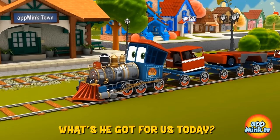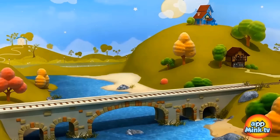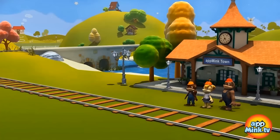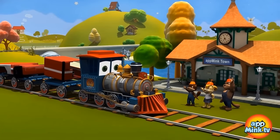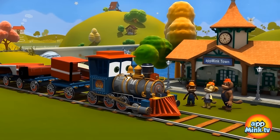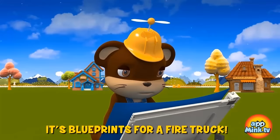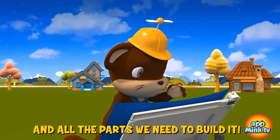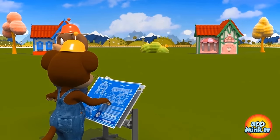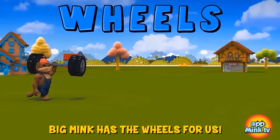Here's Mr. Train again. What's he got for us today? It's blueprints for a fire truck and all the parts we need to build it. Look at that! Big Mink has the wheels for us!